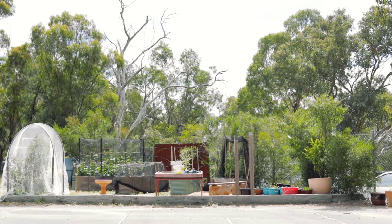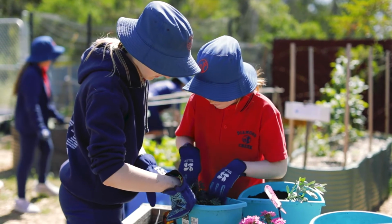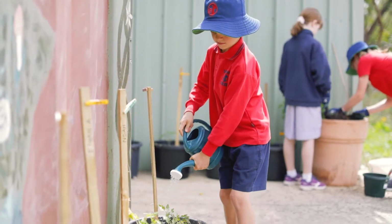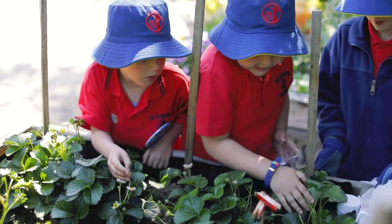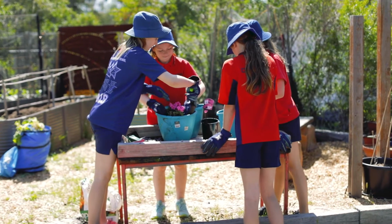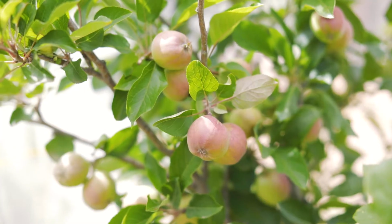was to revamp our existing garden beds, rework the soil, make it really nutrient rich, and plant some edible plants. And the focus was to teach the kids about where our food comes from and just to develop and foster a love of gardening. Within a few months, our garden club was a thriving hub where students were attending with such enthusiasm and our produce was plentiful.